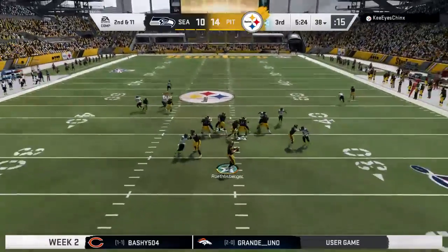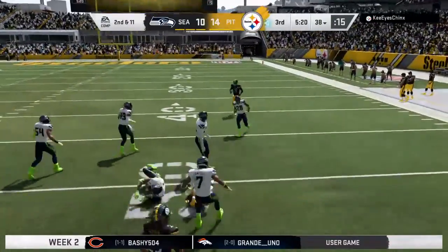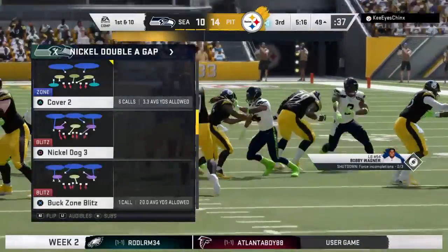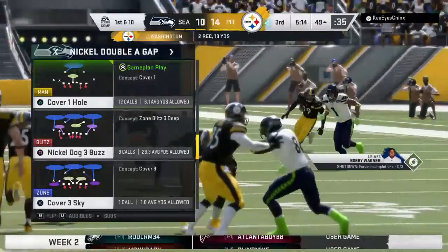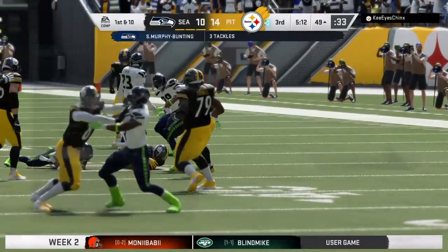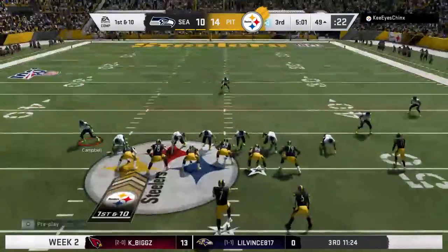They go play action now. Roethlisberger. Washington's got it. And he'll be taken down, but not before he gets into enemy territory. It's a Pittsburgh first down, a gain of 13. Well, if you do read man coverage, Brandon, the drag route's a pretty good one to run against it because you're running away from people on it.